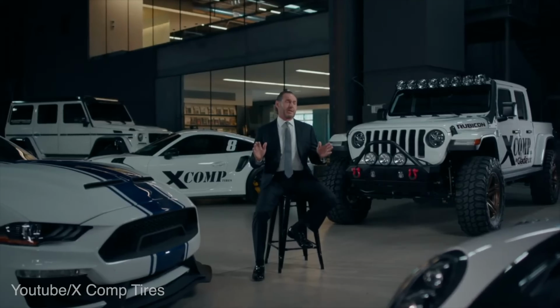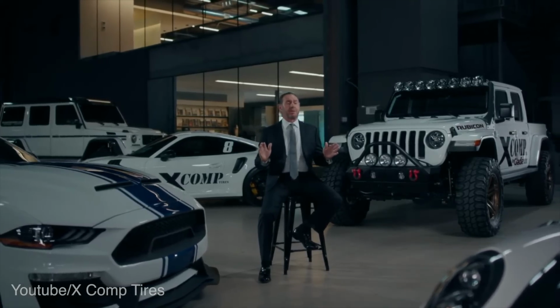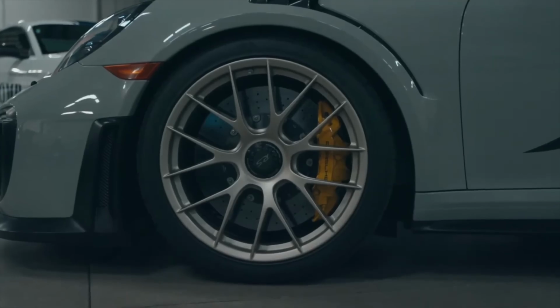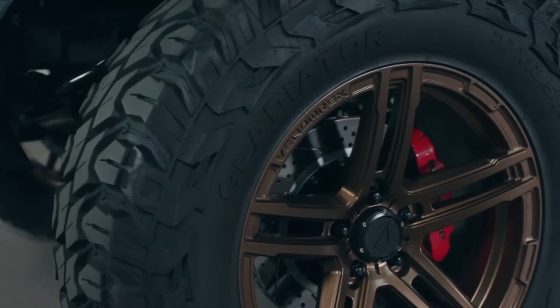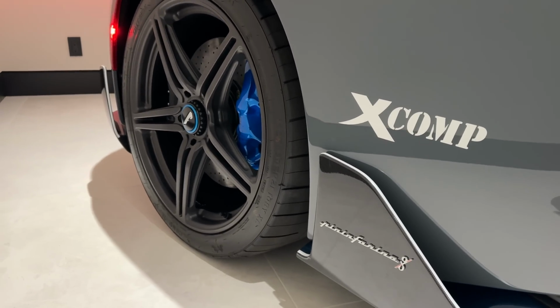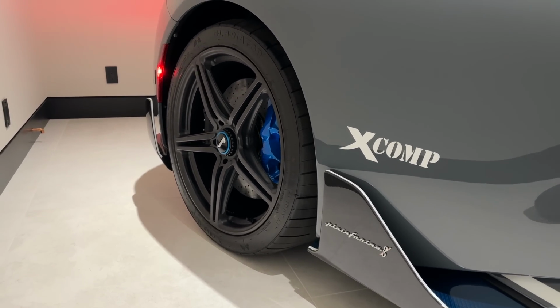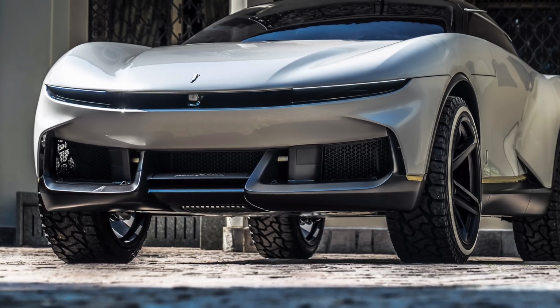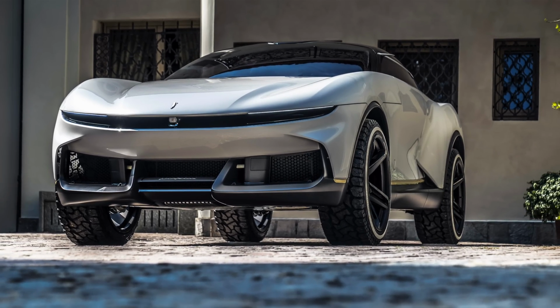Jeff heads operations at API, overseeing everything from development to testing and production on some of the highest performance tires in the world, from XComp, Gladiator, and Xena. We spec'd a tire for this car. We're working with them with their new build, their SUV, which is called Pure Vision, and it'll come OE with our products as an option.